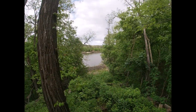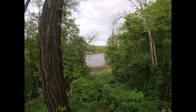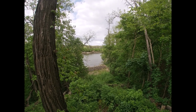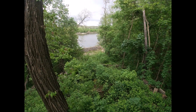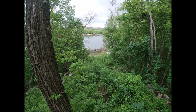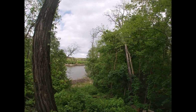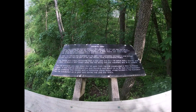Alright, so right in front of me is the Des Moines River. So I'm pretty much literally within inches of being in Iowa territory, but I'm still in Missouri. That wall structure down there looks pretty cool, and the river is kind of peaceful. And while I'm on the overlook, I came across this marker called Athens Mills.